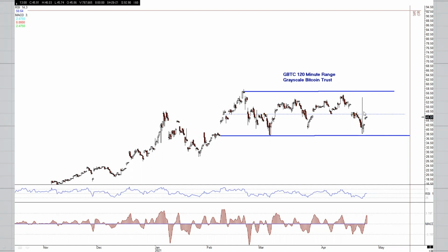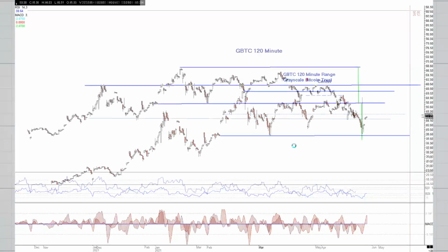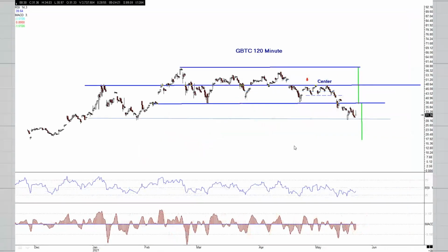And when we look at the next chart, you'll see all of the trading that went around that center line. When you're working with ranges, see if you can find that center line, because that's usually going to be a key area of where prices are going to start to move away from that range towards a breakout. So let's take a look at the next chart and see the outcome of that.